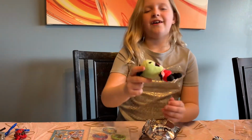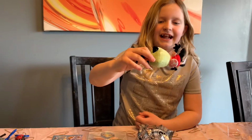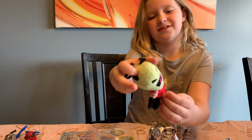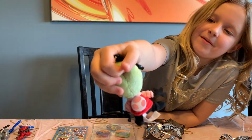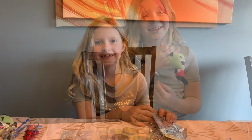So I got this very mad screaming alien guy. He's like, ah! And then he's wearing this, or she, I really don't know, but it's wearing this red shirt. It's got this little shell on the back of him. And so he's just a very unhappy alien.